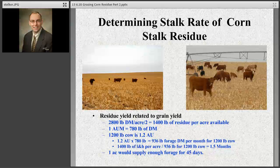What about the demand? If we say that a 1,000-pound cow equivalent eats 780 pounds of dry matter per month, well, a 1,200-pound cow is 1.2 times bigger than a 1,000-pound cow. So 1.2 times 780 is 936 pounds of forage per month. If we divide the 1,400 pounds that's available by that, it works out to be 1.5 months. So a recommended stocking rate for a field that yields 175 bushels is 1.5 AUMs per acre. That's another way of saying the exact same thing, that one acre would supply enough forage for a 1,200-pound cow for 45 days.